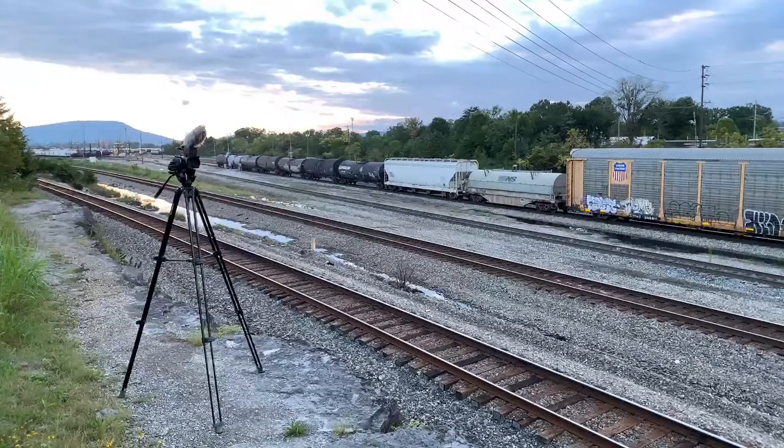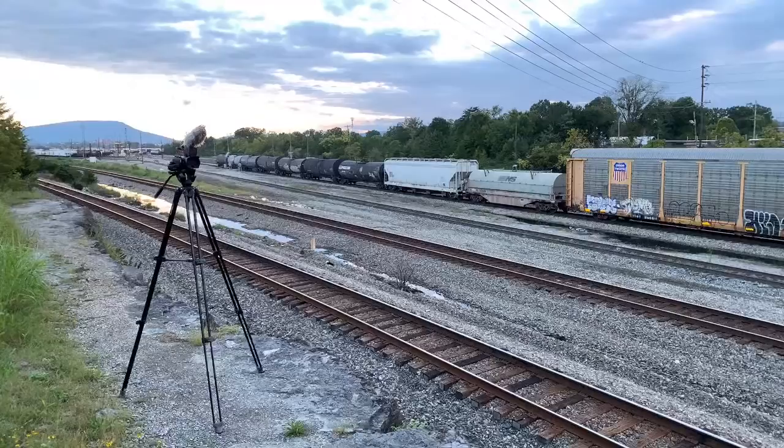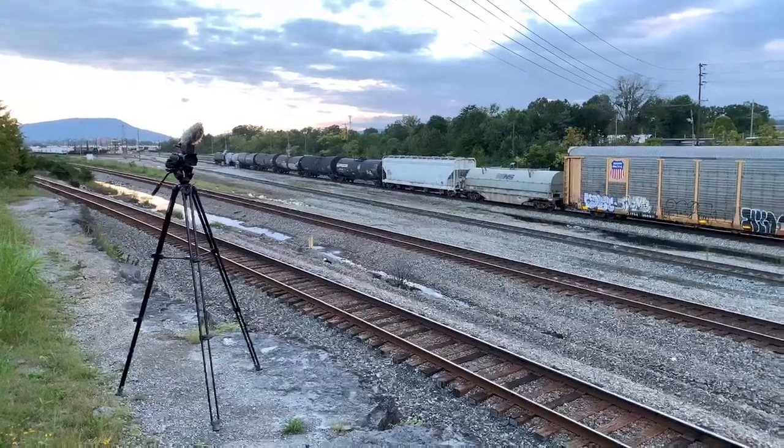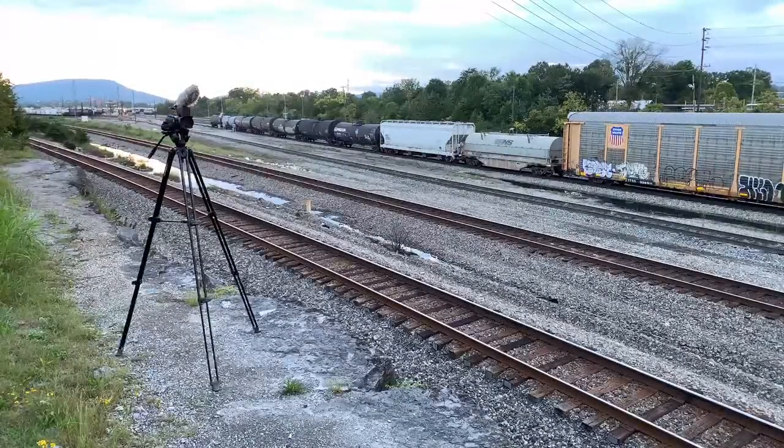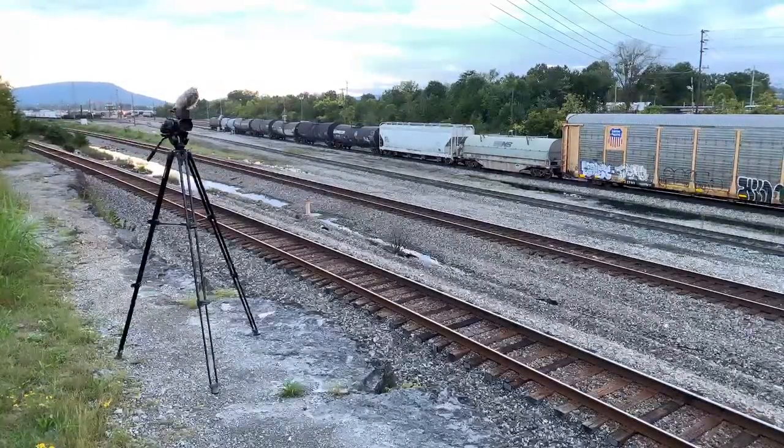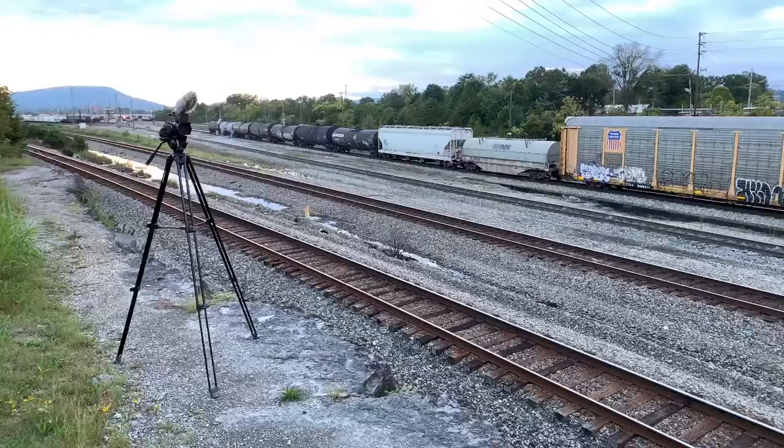They've kind of gone through a little bit of an identity crisis. They're trying to figure out if they should put a website like Canadian National does on their logo, or if they should just stick with the regular boring CSX lettering. And so who knows what's going to end up happening?